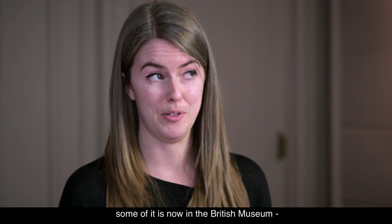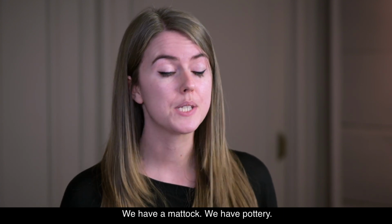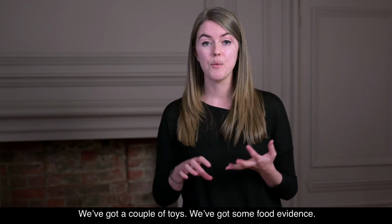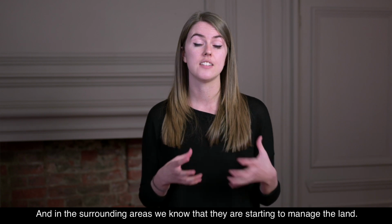Some of it's now at the British Museum, but we also have an absolute abundance of other material types as well. So we have a mattock, we have pottery, we've got a couple of toys, we've got some food evidence, and in the surrounding areas we know that they are starting to manage the land.